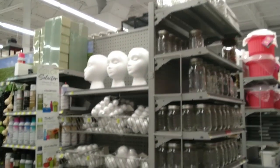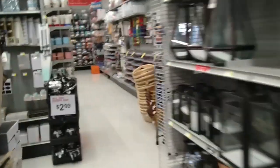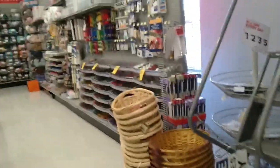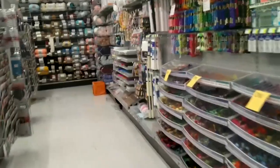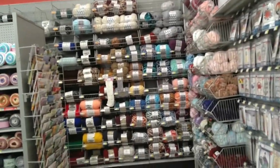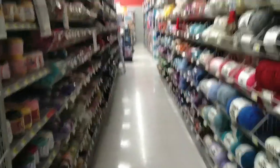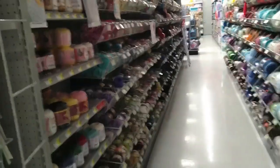One thing about walking in AC Moore, look at those mannequin heads. You will notice the second you walk in, it is really fragranced. It is like Hobby Lobby when it comes to that. They fragrance the whole front of the store. All right, again, we got very high, almost to the ceiling. It's like 12 feet high of yarn. And then we have yarn down here. This is a very long aisle. And then here. They need to light this aisle. I didn't realize how dark it was down here.